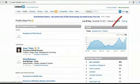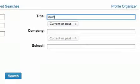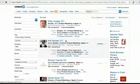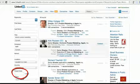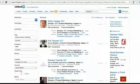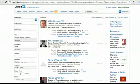Another big thing is actually leveraging advanced search, right? You can do searches that are extremely narrow. So you could say, I want to find director of product marketing as a current title working for Apple, and I'll get 10 results. I can even filter that down by zip code. If I was looking for Intel, they have obviously an office that's fairly large in California, and they have one in Hillsboro, Oregon. I can choose to filter my search so I'm looking for people that are in that role that are in Hillsboro as opposed to in the state of California.